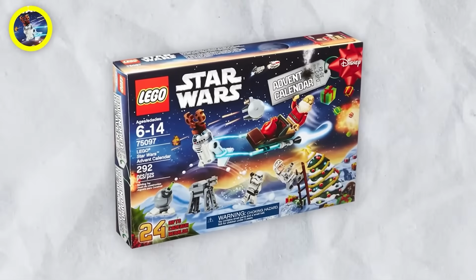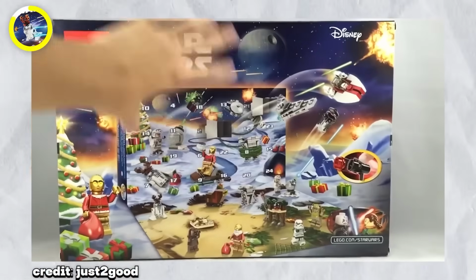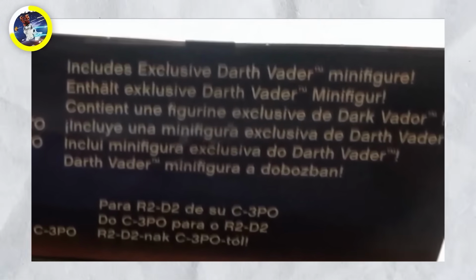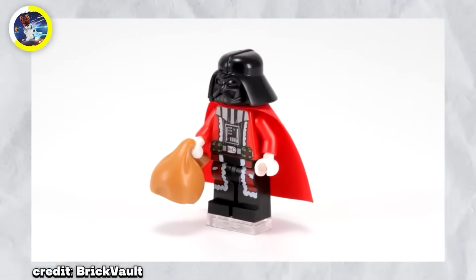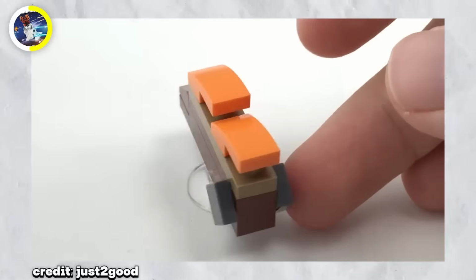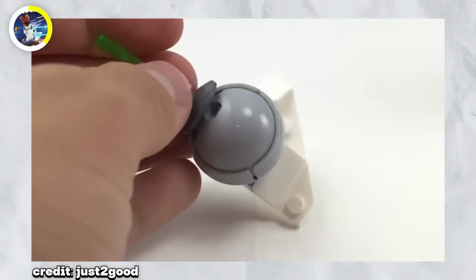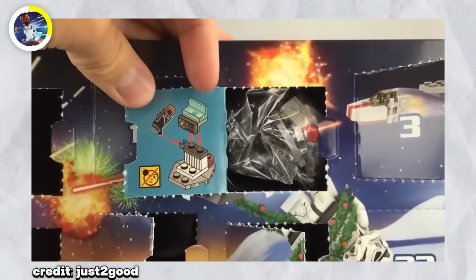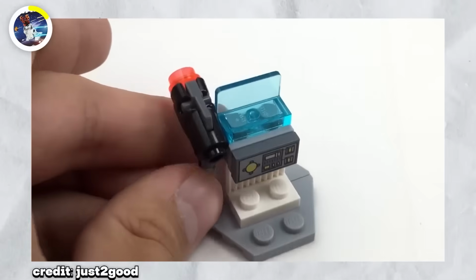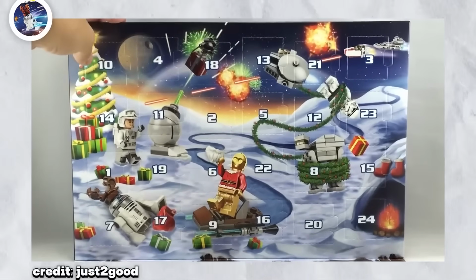Moving on, we've got the 2015 LEGO Star Wars Advent Calendar, which hit a little snag with its packaging. It claimed to have this exclusive Darth Vader minifigure, but here's the twist. That figure was actually from the 2014 calendar. LEGO had to do some quick thinking to fix this blunder, especially in Europe, where the release got held up. They ended up sending out stickers to stores to cover up the wrong info on the packaging. Can't have people thinking that they're getting something that they're not, right? The whole mix-up just goes to show how important it is to get the packaging details right.